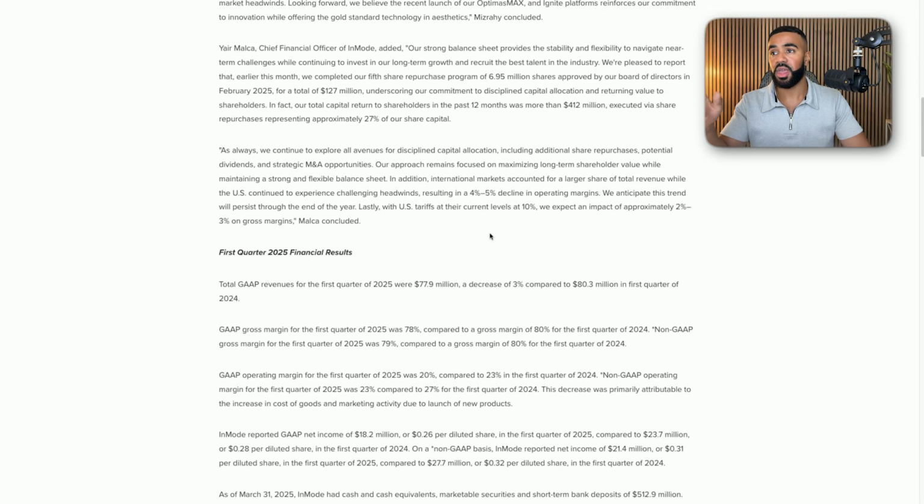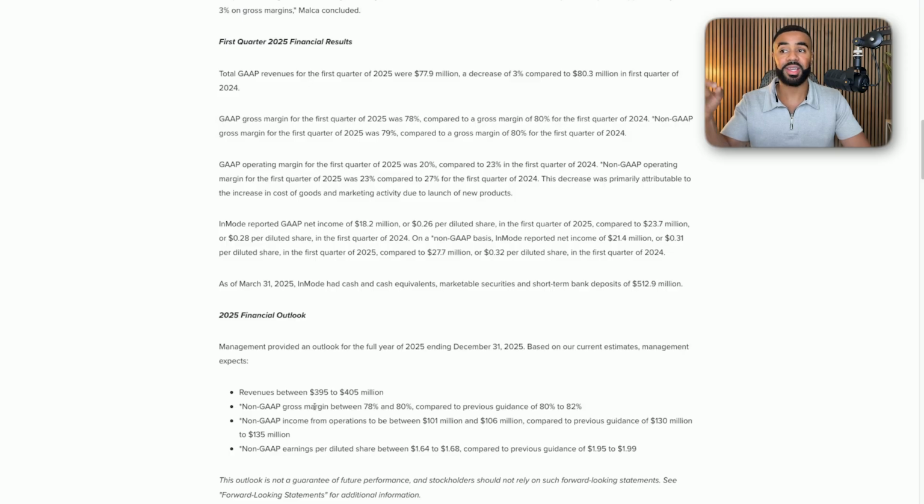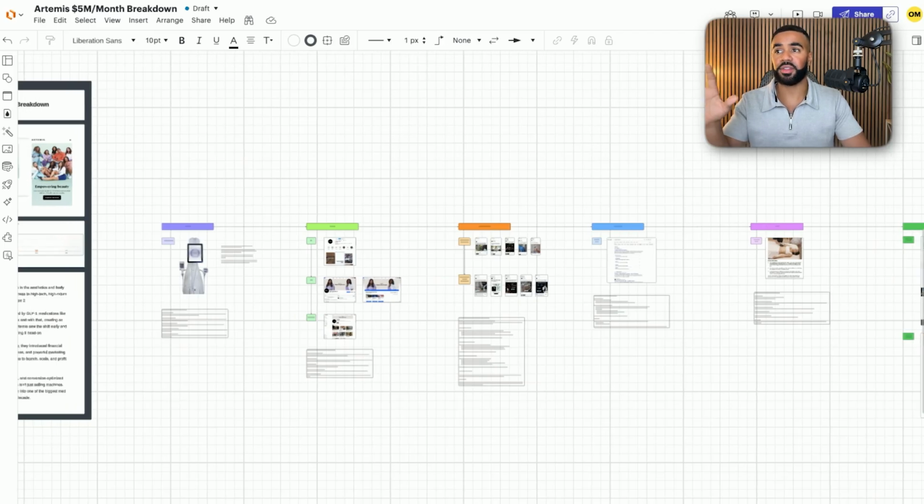Now, also, if you look at their overall yearly revenue, it typically ranges between $395 and $400 million per year. And so it is not uncommon to come across medical device businesses that are doing these kind of numbers. Now, this particular business is not selling direct to consumer. They are focused on selling business to business. They are targeting med spas and aesthetic clinics and selling their devices to them.